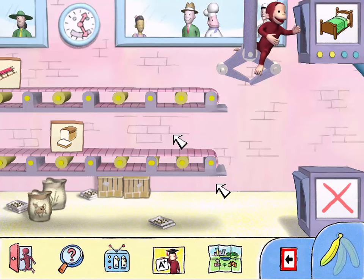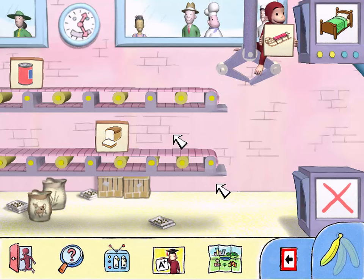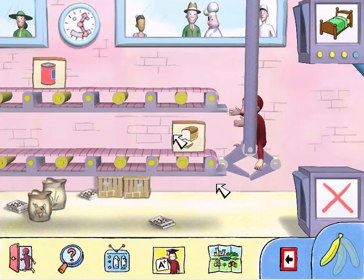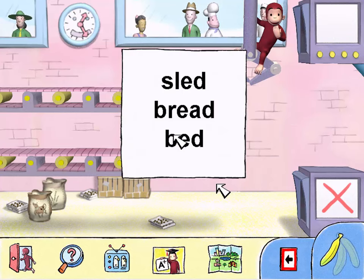Bread. That rhymes. Sled. Those rhyme. Bread. Those rhyme. Here are the words you rhymed. Sled, bread, bed. These words all have the eh sound.